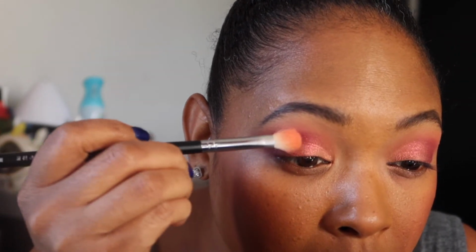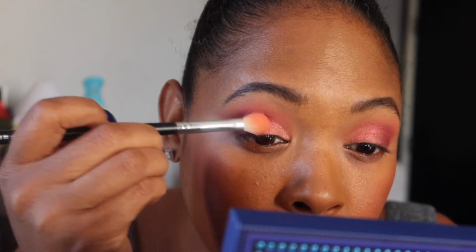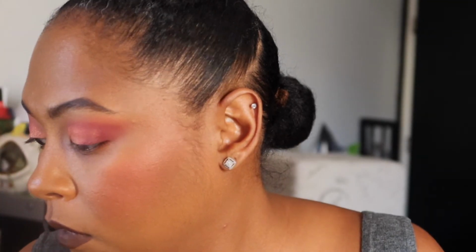Then I'm gonna take that peachy color again, the matte, and I'm just gonna kind of press it between the shimmer and the red. Just gonna reinforce my Red Giant on this eye a little bit. Very little, because this color is very intense. But I don't want shimmer all the way through. Yes.